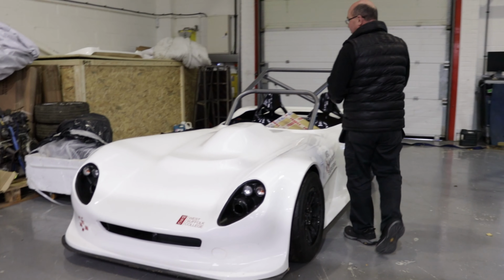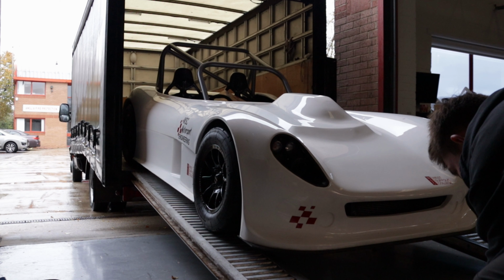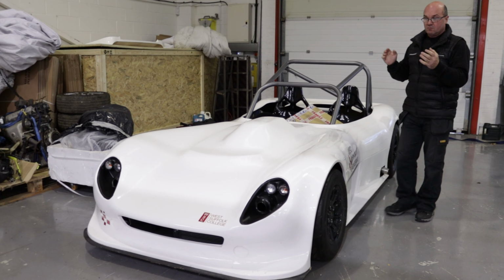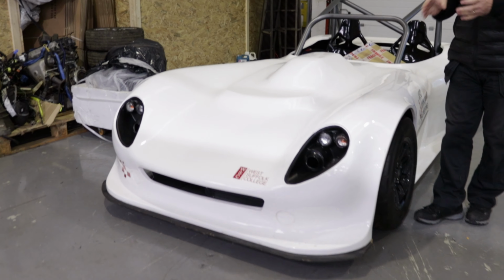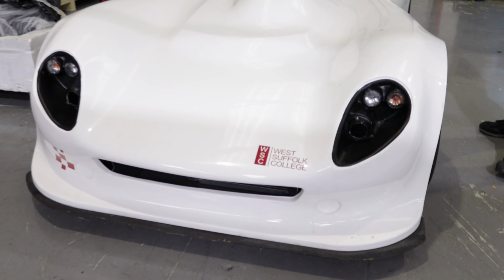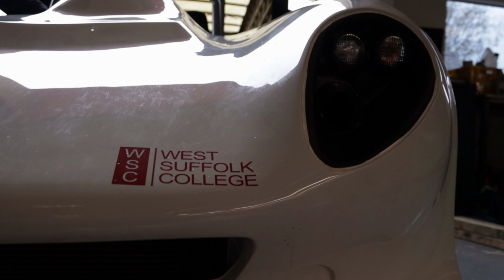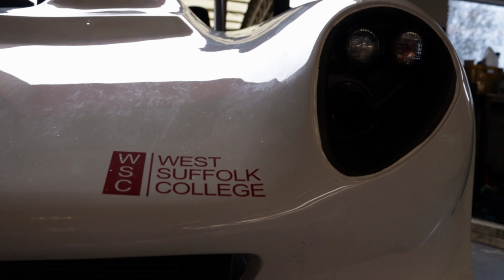Let's start off with the AB Arian. This car you probably saw was up for sale on our Facebook page and on our website. The West Suffolk College built this car, the Arian, and had it for sale for a while. We've got a customer who's interested in it, so it's just passing through here now. We collected it today from the college.